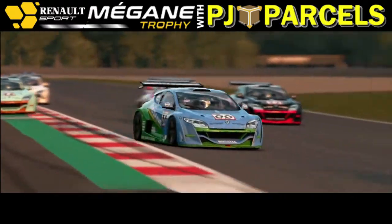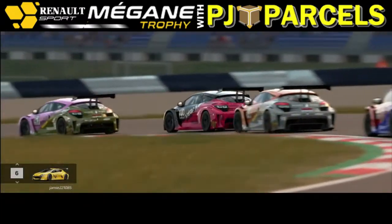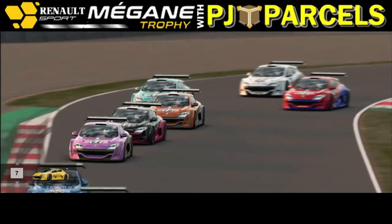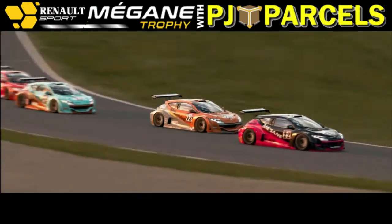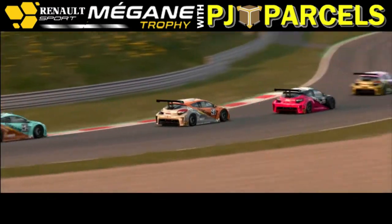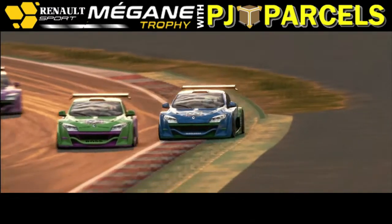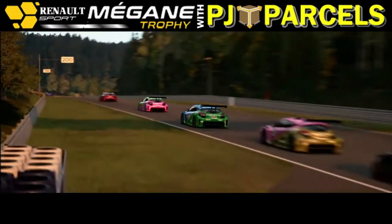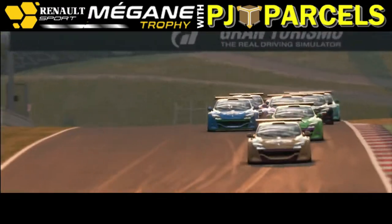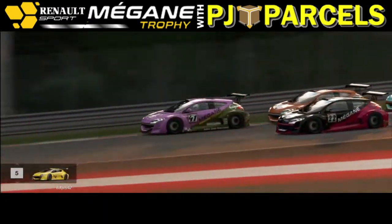Nick's spun round massively. Dylan's in the gravel, and it looks like Deck has come away with that 4th position there, with Ryan and Jamie behind. James moving up through the field very, very quickly, very nicely as well for him. And Brian a little bit pushy and bargy coming out of turn number 6 with Deck. Maybe Deck trying round the outside there.